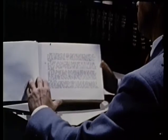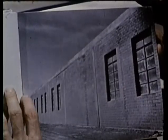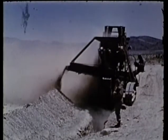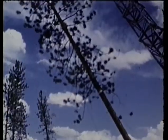Well, another atomic test is history now. Past history for the record books and live history for future planning. It was a double-headed test like Buster Jangle and Tumbler Snapper, covering both weapon development and civil and military effects. And in some ways, it was our biggest research job so far.